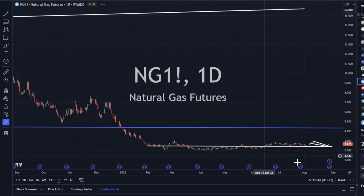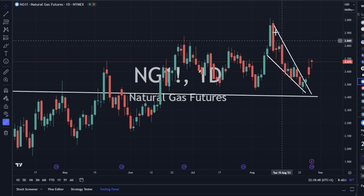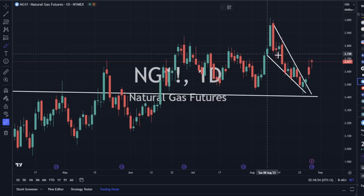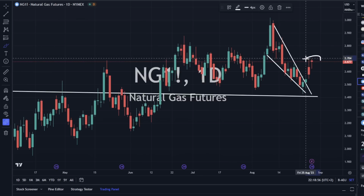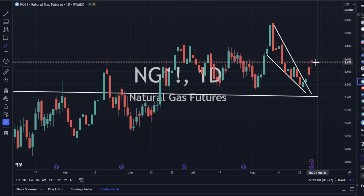Nat gas. Nat gas being the beast that it is, the volatility, it's popped out of this little downward falling wedge, and we've been moving higher. Not a pretty one. I mean, it's an ugly little baby here, but you know what? It's up. But I like to see big green candlesticks, and we've got these ones that gap up in the morning and don't get much momentum throughout the day.